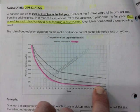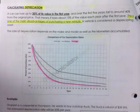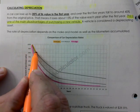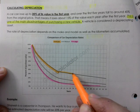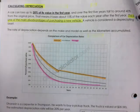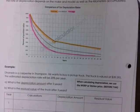and then flattens out after a while. So that'd be a high depreciation. And if it's a low depreciation, meaning it loses value slower, it would be this top curve right here. And after about 9 years, it kind of flattens out. So you have your scenarios, a high depreciation and a low depreciation scenario. You don't have to memorize this graph at all, but it helps you to visualize what's happening.